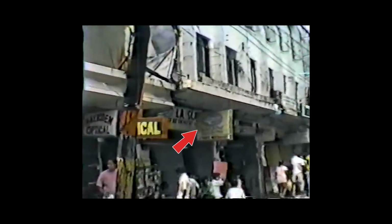For our last clip, we can see another movie theater shown in the video, namely CSI Cinema. During the earthquake, this was considered a brand new or modern movie theater in the city. I think it was just a few years old, and unfortunately, it had to close in an instant because of the earthquake. On the front of the building, you can also see a Magnolia ice cream sign.